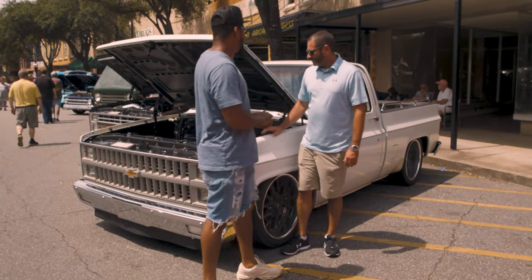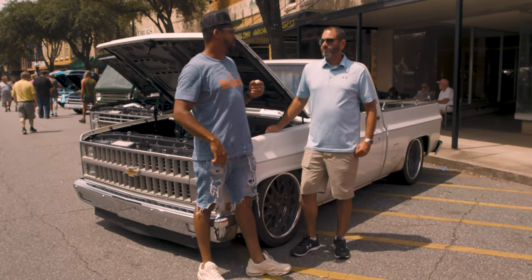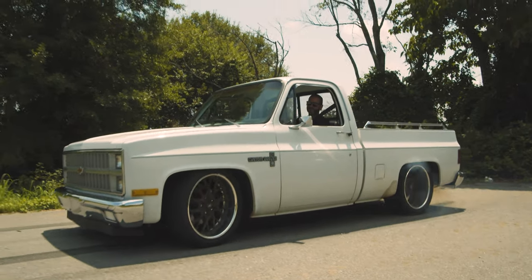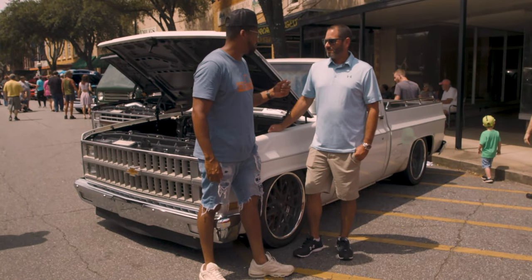It's me. We got it now. So what we're doing, we're standing in front of your truck here. I guess New Creations built it, right? Yes, sir, they did. So you came up with a monster. It's a monster. Yeah, so what do you have here?